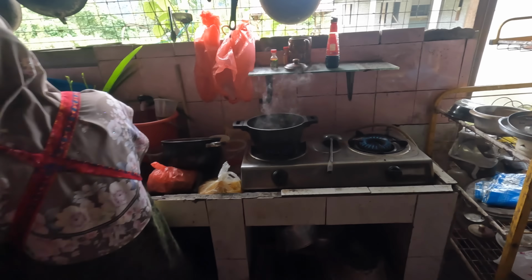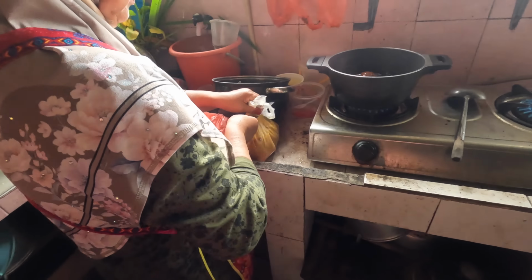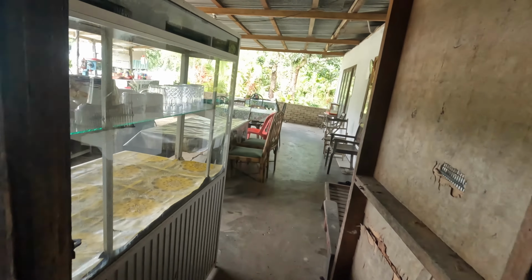Goreng, goreng. Oh, boiling eggs. Very nice. And she's going to make a soup, I think. This is laksa. This is soup? Ready soup? I go turn off. I left the keys on the motorcycle. I thought someone was taking it, but the lights are still on.